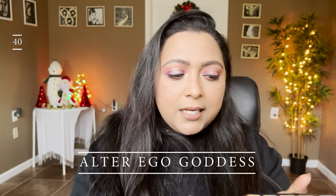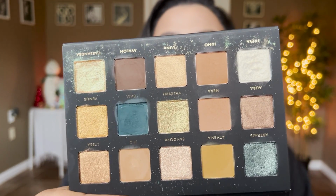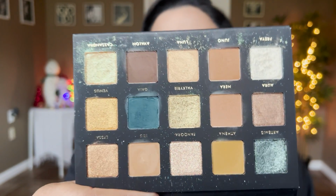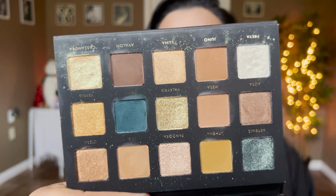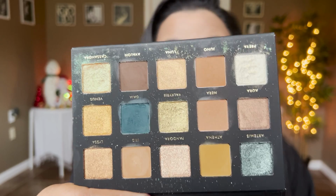Now, this is a beautiful palette. I love this color story. I really do. I don't know from now onwards how I'm going to rank it. It's just that because it's a neutral palette, I have a ton of neutral palettes in my collection which I reach for more rather than this.